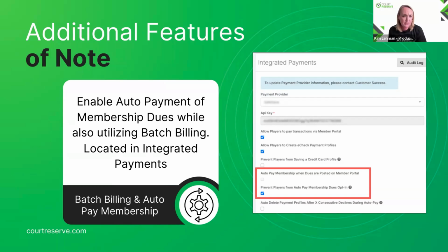I believe, and you can correct me if I'm wrong on this because you've spent more time in CS than I have, I believe that that payment runs when the due date happens. We have a service that runs to pay those dues on the due date. Correct. Yeah, that service will run the night before that actual due date. Okay.